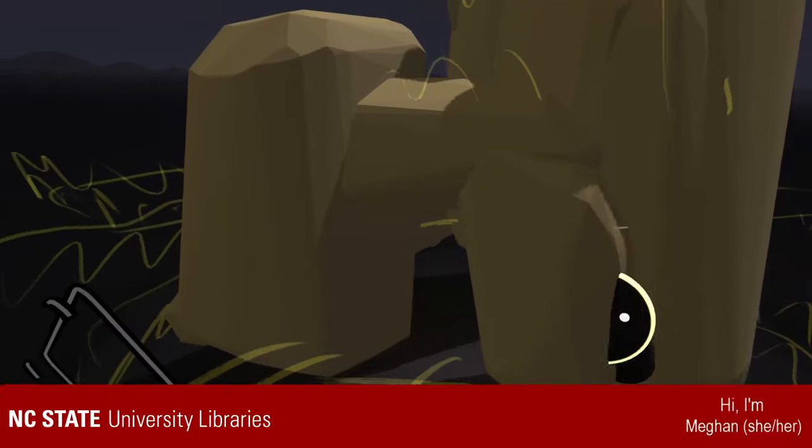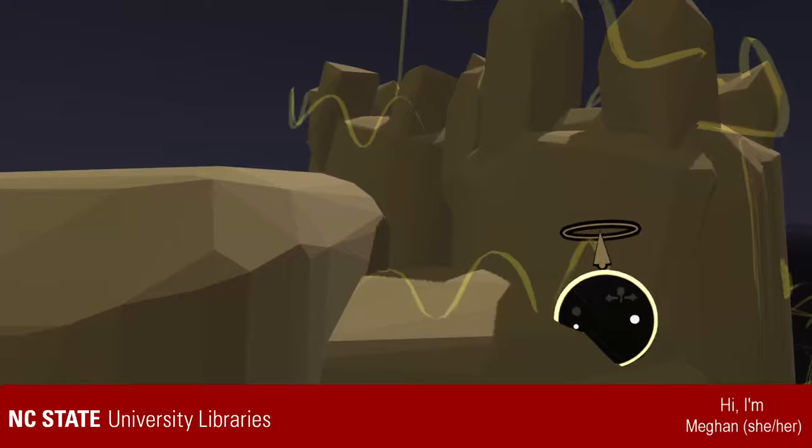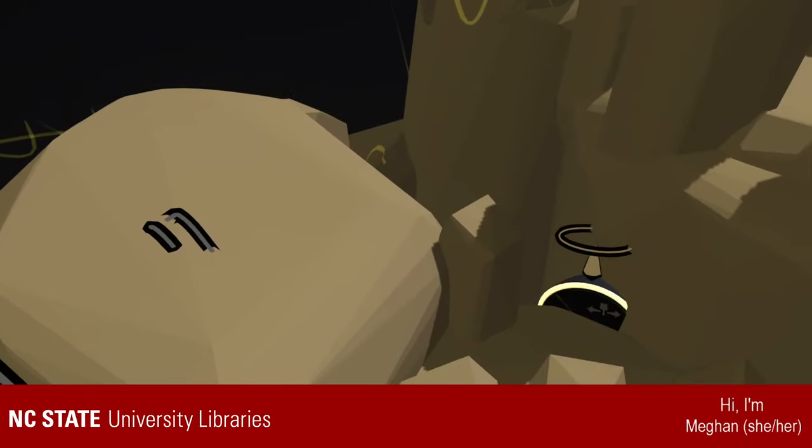Okay, we got our castle entrance here. There we go. We're gonna get some more of these. Little divot. We might put tiny flags in all of them.